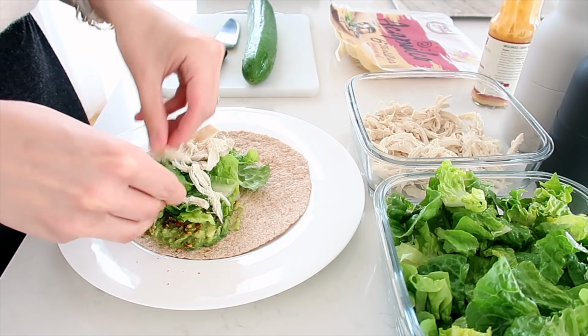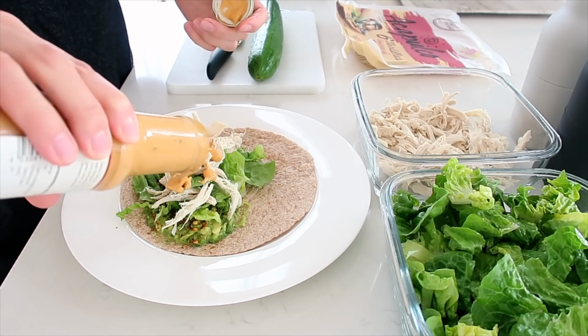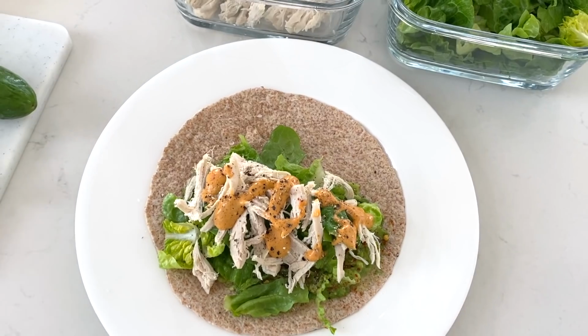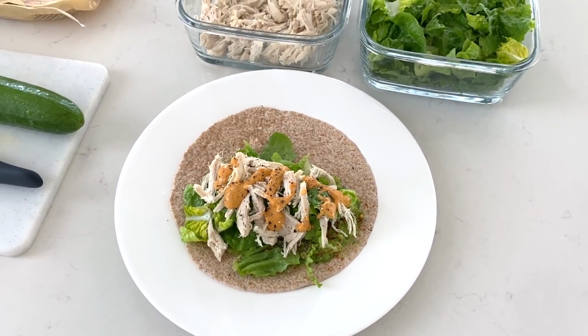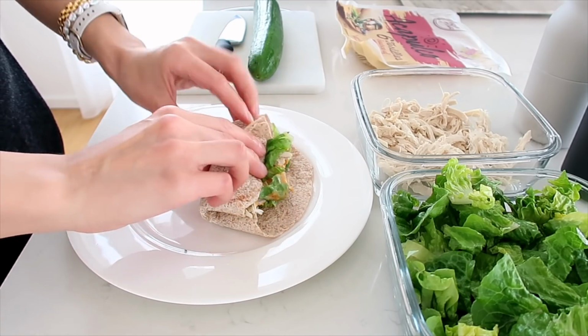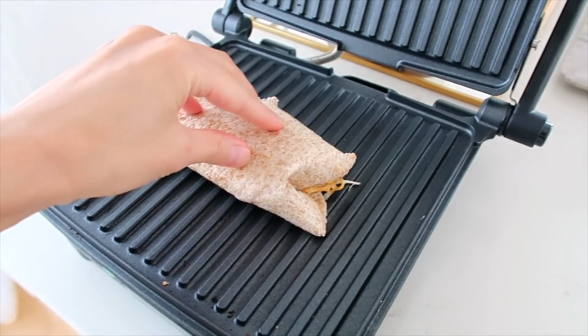So since these wraps are pretty small, I typically make about 2 of these, and for me that's filling and satisfying. And I think that's something that is so important to remind ourselves of, is to eat enough, because we want to make sure that we're eating enough whole natural food during the day, well-balanced meals, so that we feel full and satisfied by the end of the day.